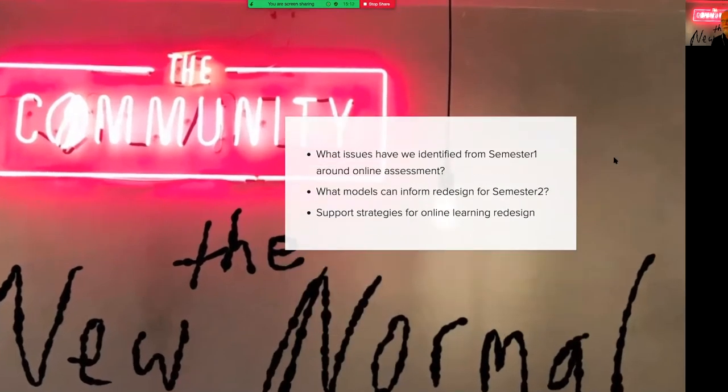So we're going to be discussing three areas effectively. What issues have we identified from semester one? What models can inform redesign for semester two? And what support strategies for online learning are available, particularly at University of Melbourne?